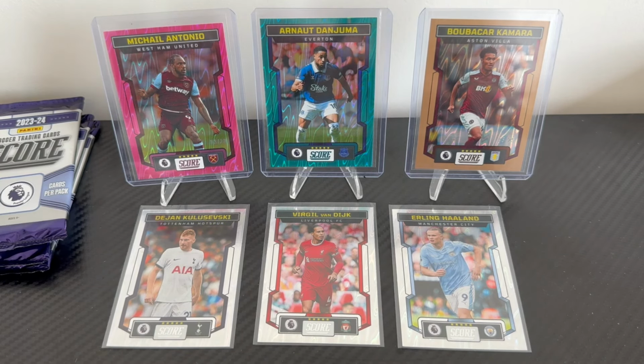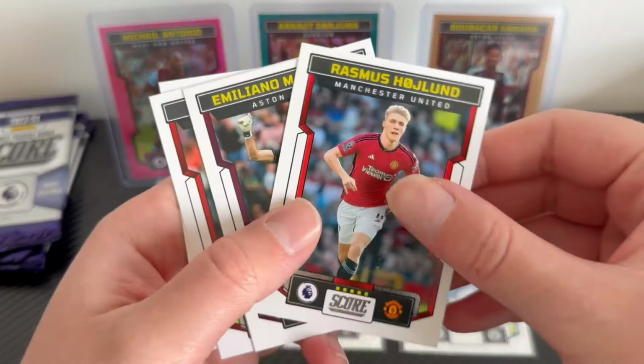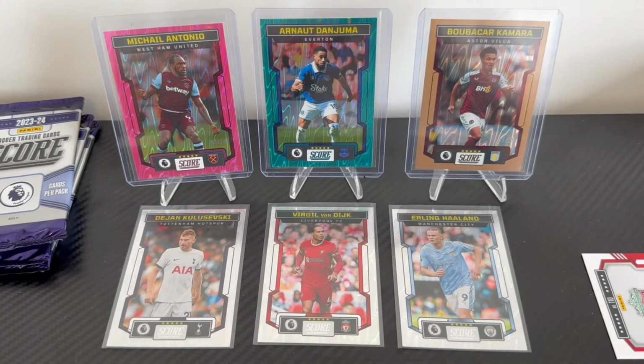So we have a handful more to go. I do believe on here. I can't even remember which pile it was. I think it's this one. We've got Haaland, Martinez, Jensen, and Diego Jota to finish.